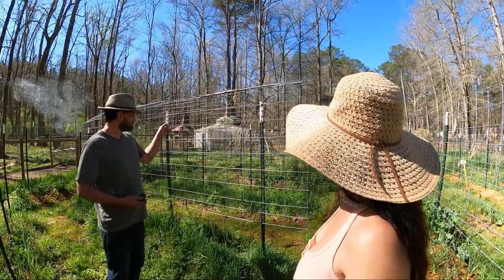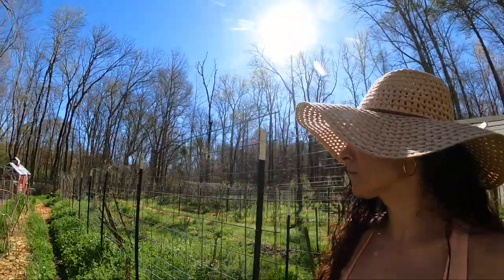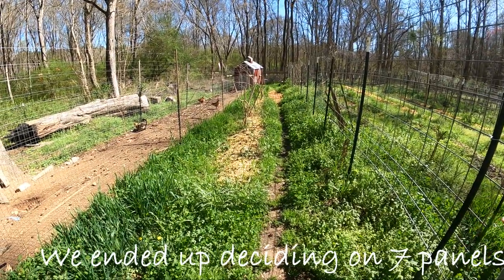Did you want to make another squash tunnel anywhere? No. Okay. And then this row. Yeah, that's just a three panel row, just like this one next to it. Okay.